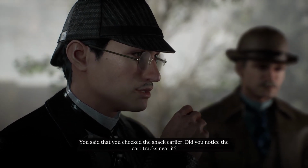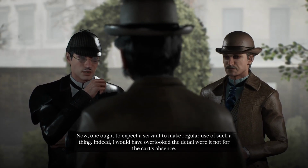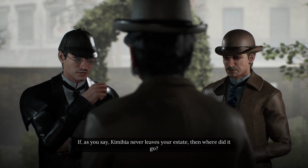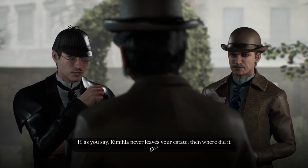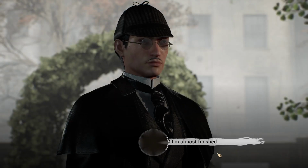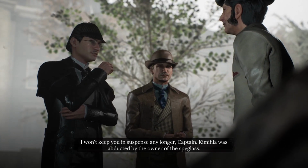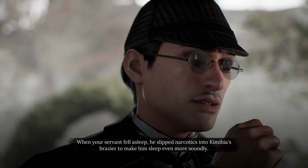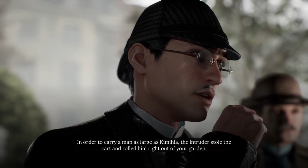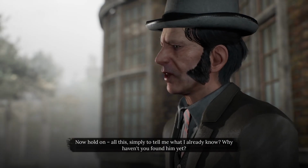Did you notice the cart tracks near it? Now, one ought to expect a servant to make regular use of such a thing. Indeed, I would have overlooked the detail were it not for the cart's absence. If, as you say, Kimahir never leaves your estate, then where did it go? I expect answers from you, Mr. Holmes. Not more questions? Yes, I'm not finished. I won't keep you in suspense any longer, Captain. Kimahir was abducted by the owner of the spyglass. When your servant fell asleep, he slipped a narcotic into Kimahir's brazier to make him sleep even more soundly. In order to carry a man as large as Kimahir, the intruder stole the cart and rolled him right out of your garden. Now, hold on.